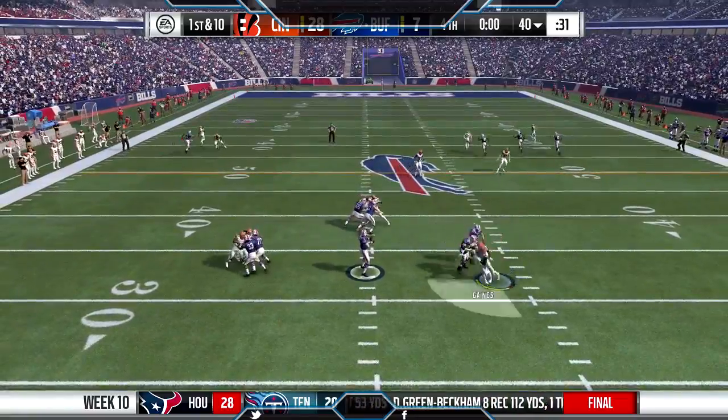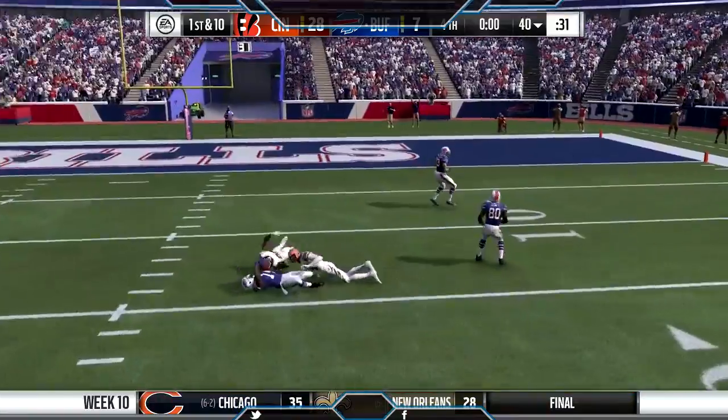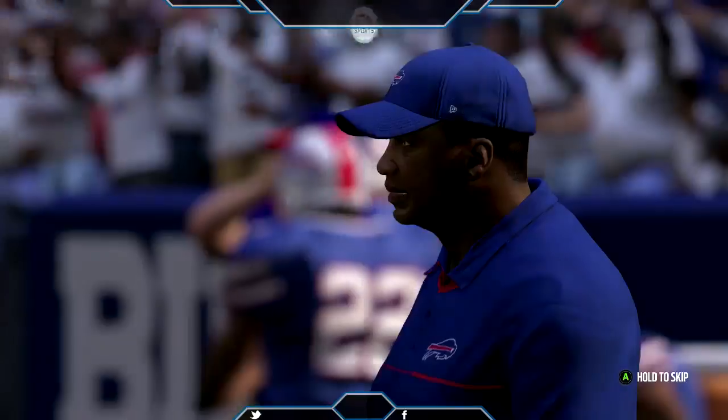One final shot. They'll look to throw. He's going to let it fly. And that is caught one-handed. Oh, my, he pulled it in.